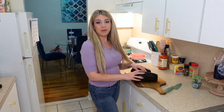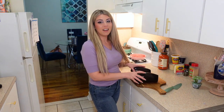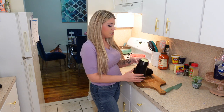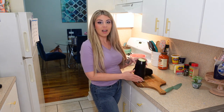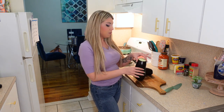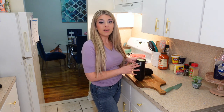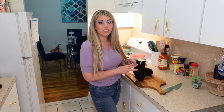So to get started making this eggplant lasagna, I'm using 2 eggplants. So what I'm going to do is I'm just going to cut the sides right here. So that I can ensure that these are going to be cut into perfect strips. And after that, you're going to want to slice this into 1/2 inch strips.